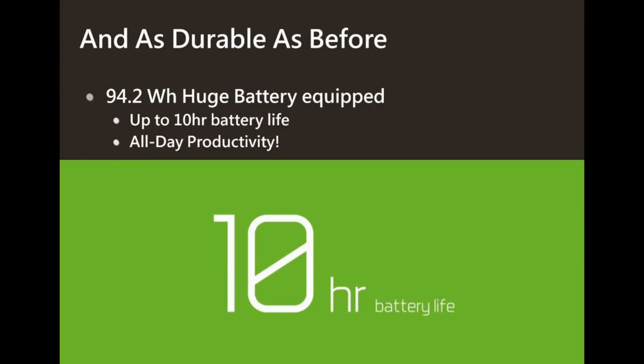Okay. However, with all these new features, all the legacy of the former Aero and Aero 15X has been kept, such as the huge battery, which is 94.2 watt hours, and according to our test, based on the result of MobileMark, the battery life will last up to 10 hours. 10 hours. That's amazing, isn't it? Considering the power in here, it's a 6-core CPU.